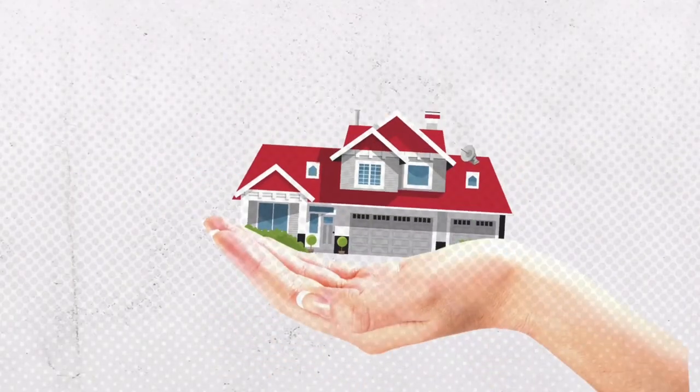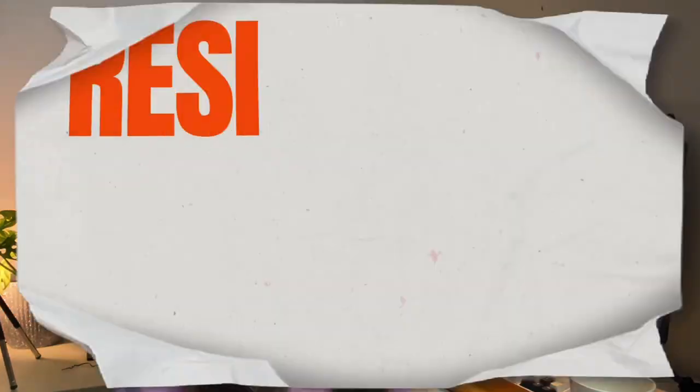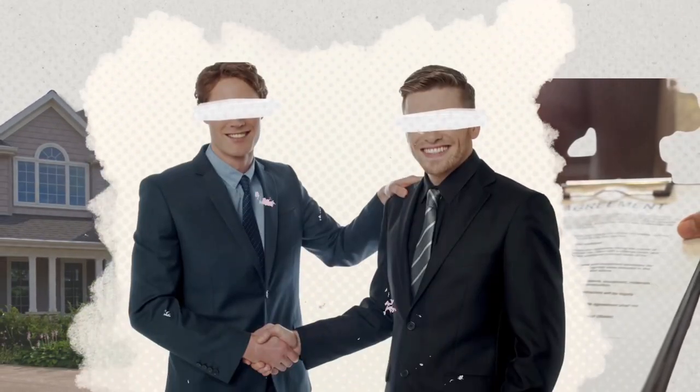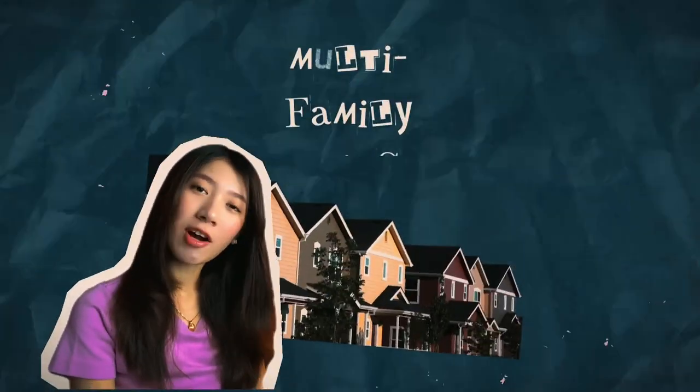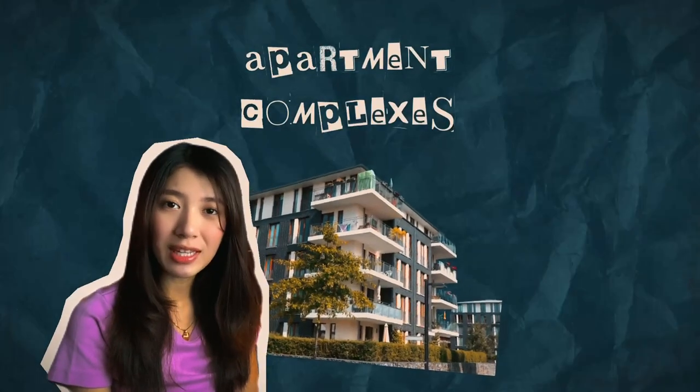And for today's video, isi-share ko sa inyo ang 5 ways on how to invest sa real estate. So number one, we have the residential rental properties. So these are properties that are single family homes or apartment complex or multifamily units.